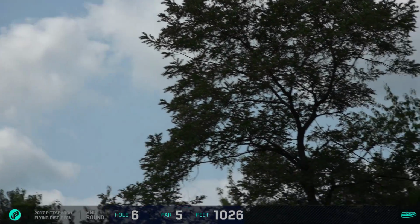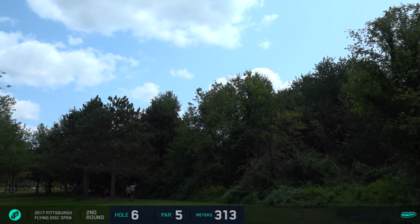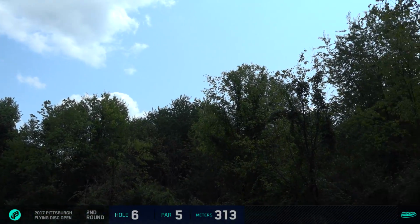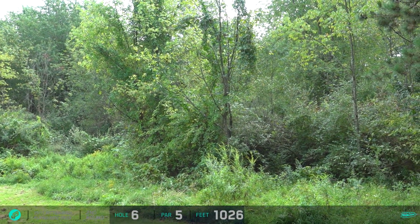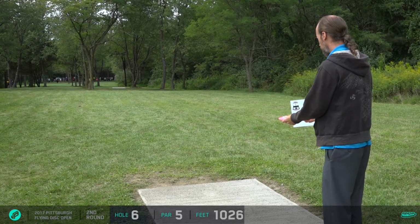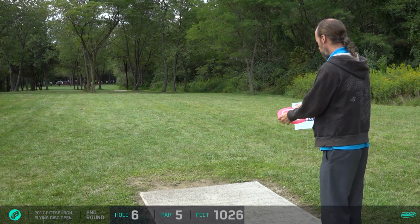Look at Simon go here. I love this play. And it's got to keep turning. Do not love the result. That is a horrible result. And he eagled this hole yesterday. He was licking his chops, I'm sure, to get back at this one and try it again.